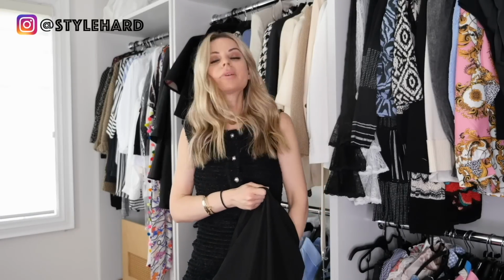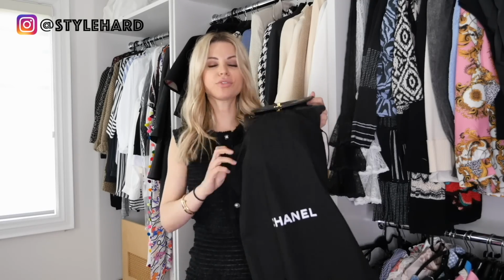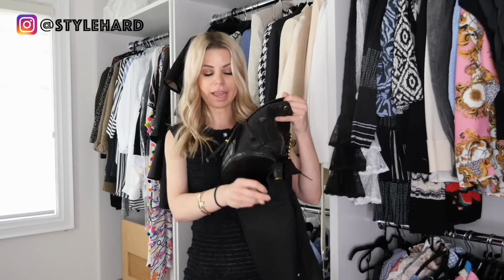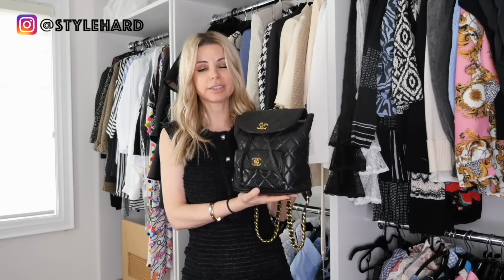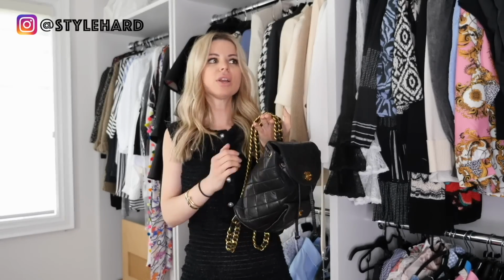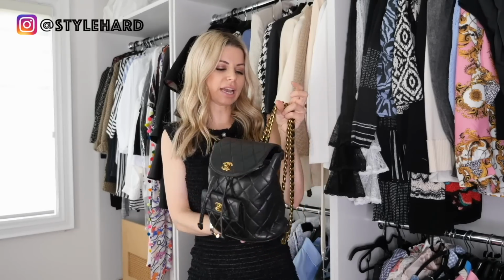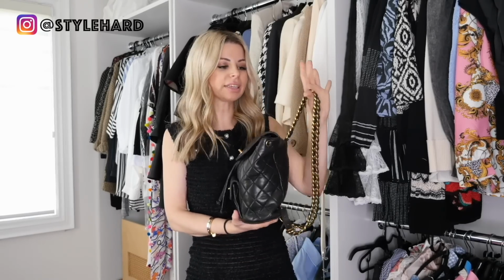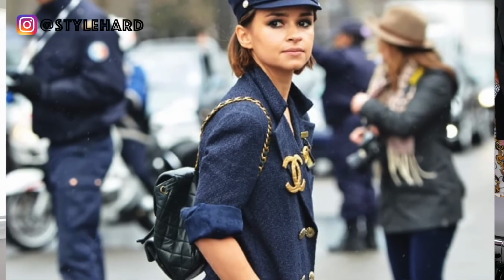So the first one I'm going to show you is this really amazing, beautiful Chanel backpack. Now, I'm pretty sure this is from the 90s era, and I've seen these backpacks all over resale sites. I've seen them on eBay. I've seen them from high-end consignment boutiques. So this is a really, really popular vintage, which tells me that this was really popular back in the day. I'm assuming this was early to mid 90s.